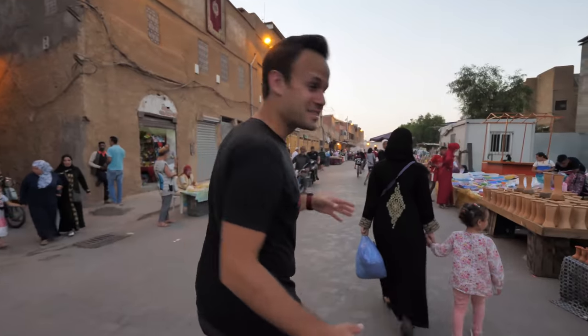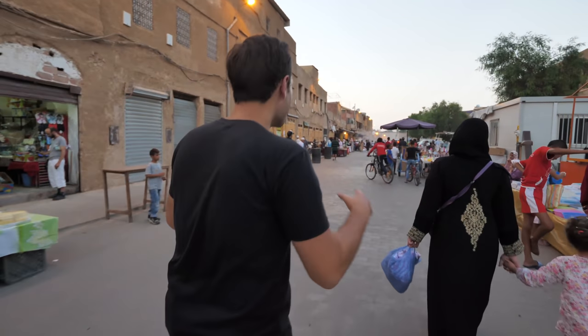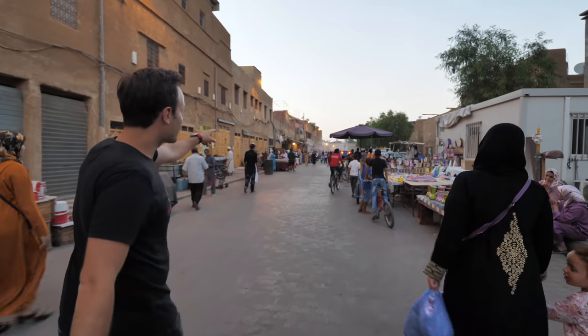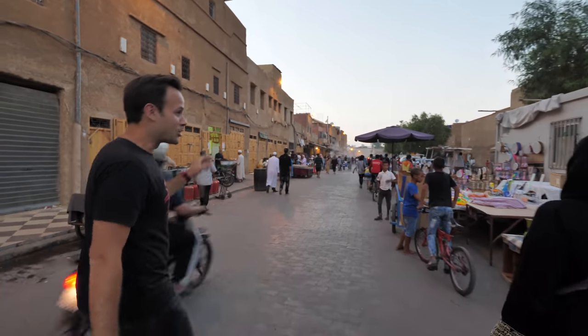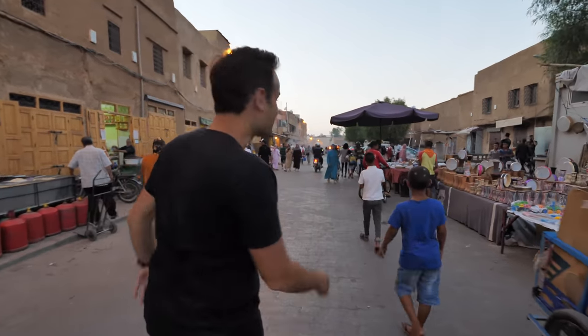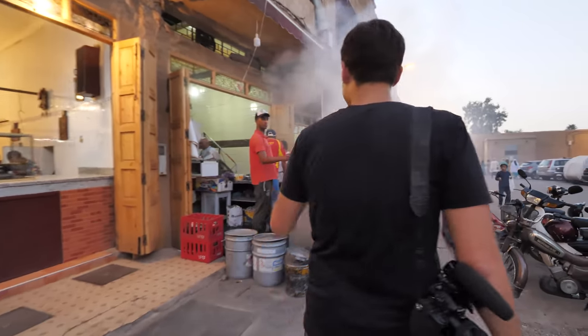All right, guys, we just took a taxi. We are in a super deep local area of Marrakech now. Just feel the energy and the action here. And right up there, you can see the smoke, local kebab joint. It's gonna be tons of delicious grilled meat. Let's go check it out. Meat heaven, grilled meat heaven.